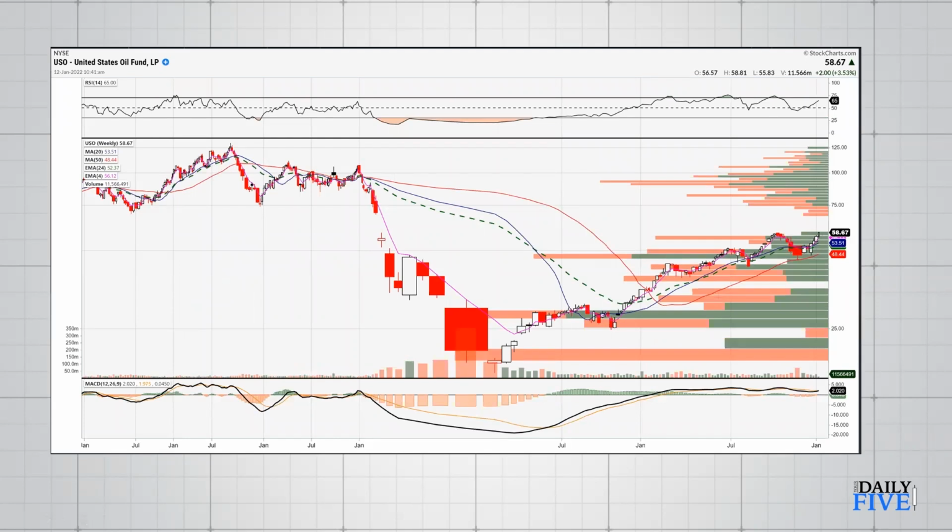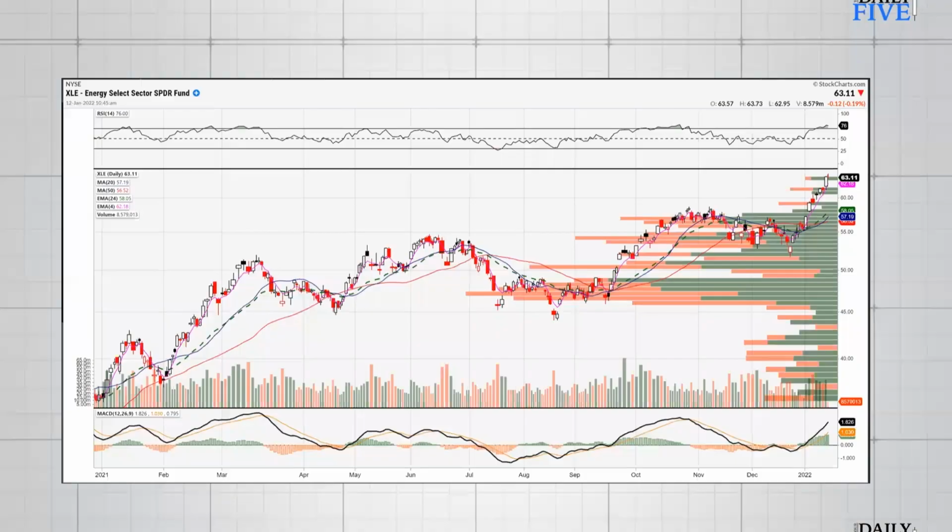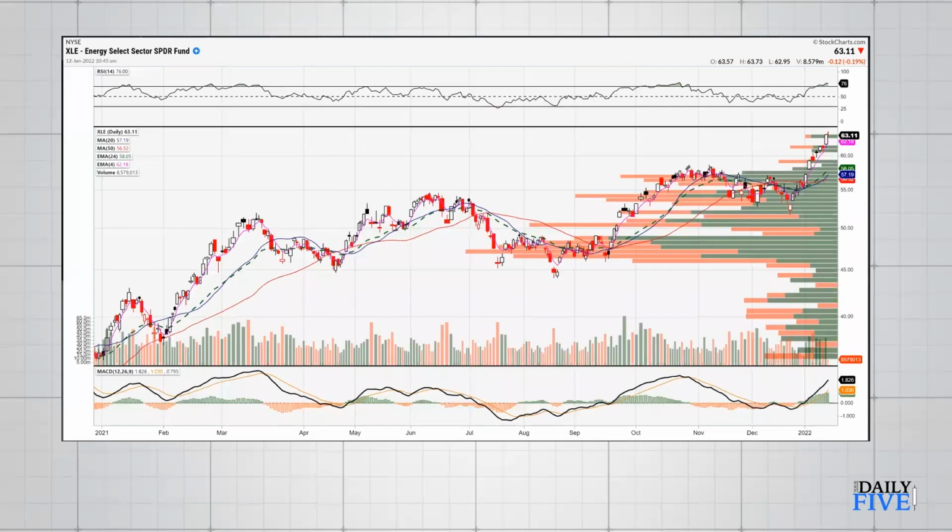Computers, humans, we all like to fill the gaps. So looking for this to be filled up above 60 on up to roughly 68, 70 area, there is a nice big gap to be filled. So keeping that on watch, looking like we might see oil hitting 100, 120 a barrel for the oil futures. So definitely looking at the energy sector, which leads me into XLE, the Energy Select Sector Fund.